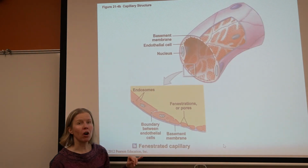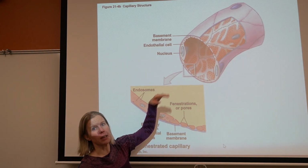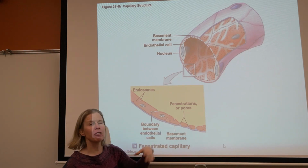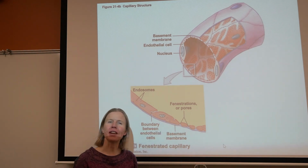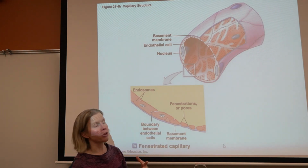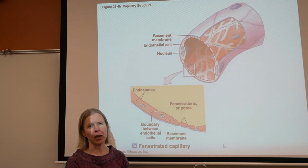This is what we call a fenestrated capillary. So notice it looks very similar, right? Endothelial cells surrounded by a basement membrane, but now we have fenestrations, and that's just a fancy way to say a pore. These are small holes that certain items can basically move freely in and out of our capillaries.